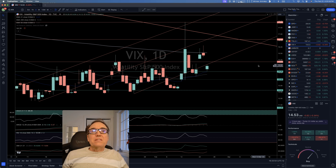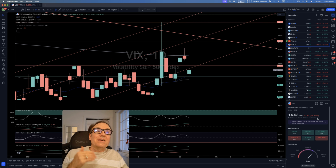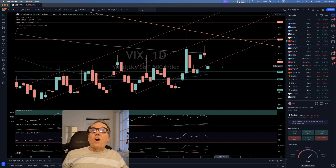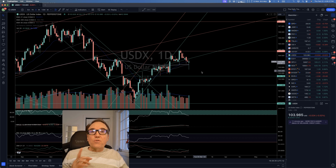Let's take a look at the VIX. So VIX is coming down. We had 2 days with high VIXs. So now the VIX is coming down a little bit, down 5%. We are below 1485, and we hope that it continues a bit lower so that it's going to give some breathing room in the stock market. 10-year bonds want to go higher but have a hard time going higher. 4.328 is the resistance. US dollar going down. We like to see this. We have lost stochastic over 60. We should be able to reach 102.756.